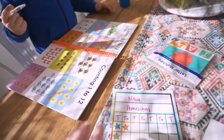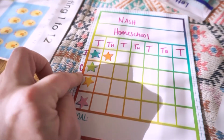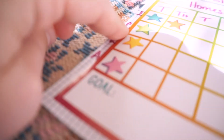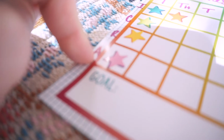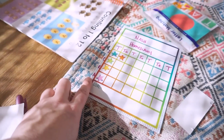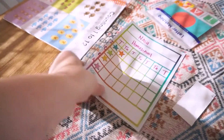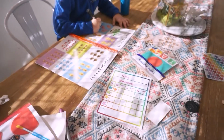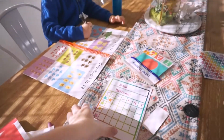Oh, cool. Counting. We just do homeschool Tuesdays and Thursdays. I is for independent. C for a craft. Sometimes we don't do a craft. Sometimes we do. R is for reading and A is for activity. Activity will sometimes be math or science or something like that. Today, our activity is going to be going along with reading. But the other day we did a math project. But we might do math. I don't know. We'll see what Nash is up for today.